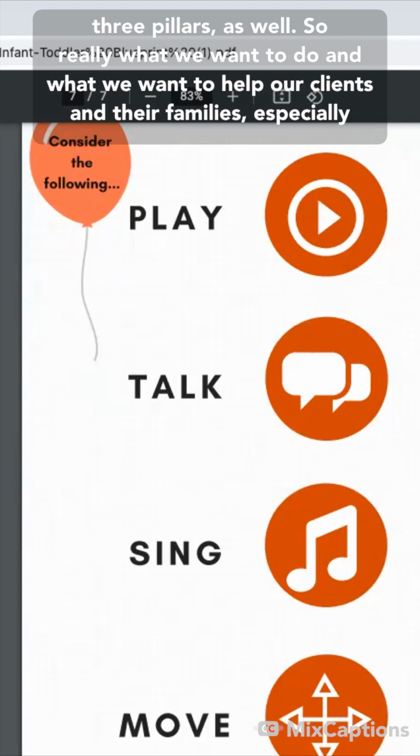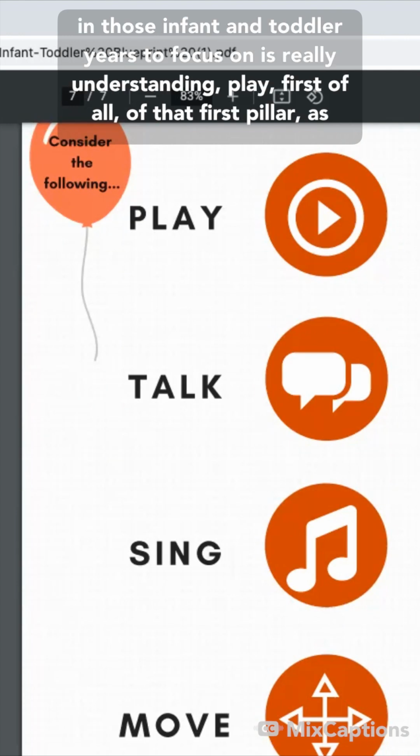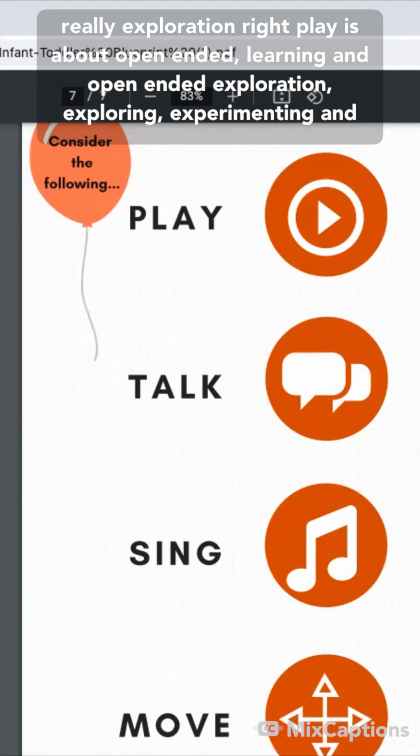So what we want to do and what we want to help our clients and their families, especially in those infant and toddler years, to focus on is understanding play, first of all, that first pillar, as exploration, right?